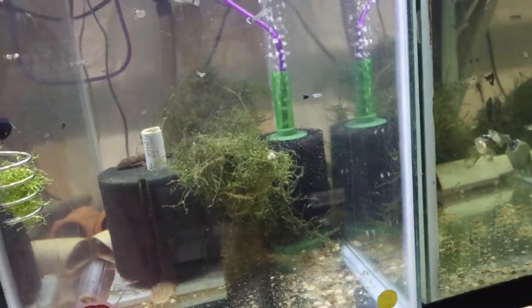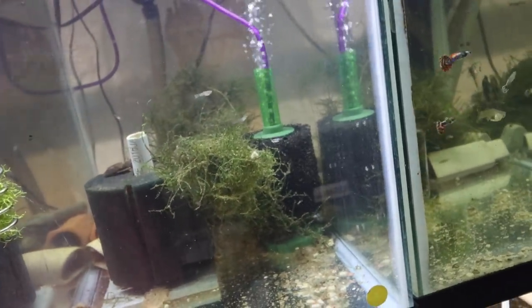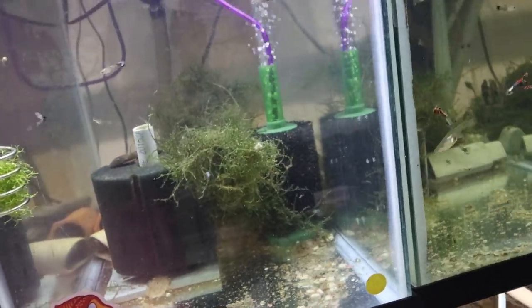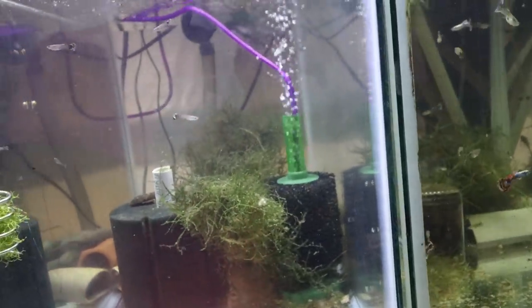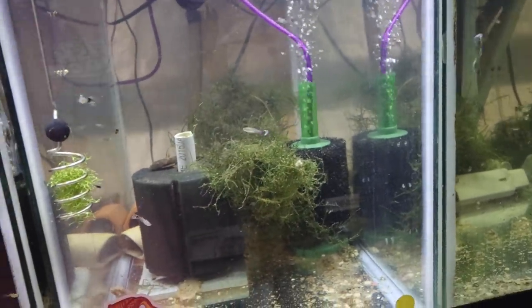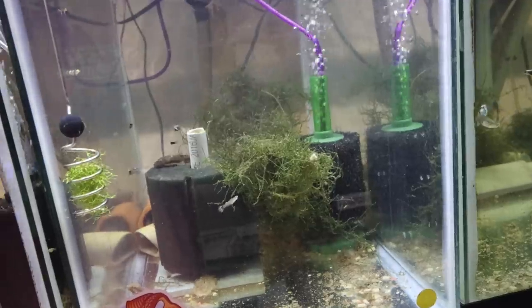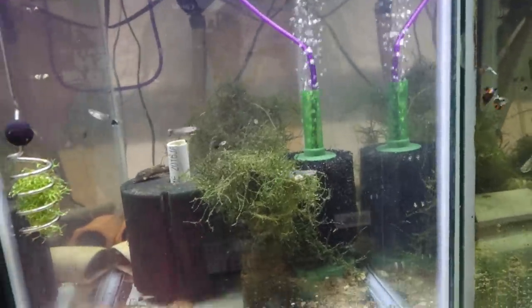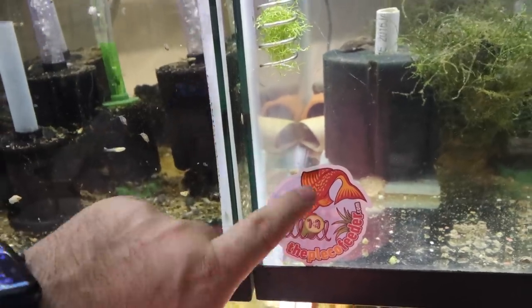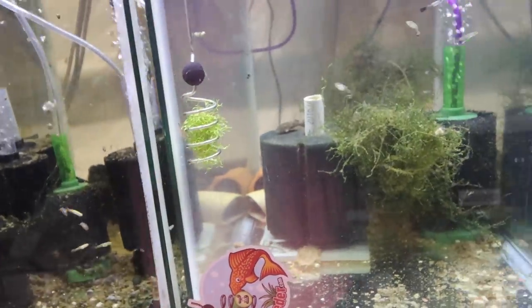I love these filters. They're coarse, so they don't clog up. They're sized right. The tubes are the right height. They're green, so they don't always look dirty or attract algae. But when I do the whole fish room rebuild, I'll go into depth about the filters and airline and stuff like that. But you can see I have the Pleco feeder here, which I love. I got that at KG Aquatics.